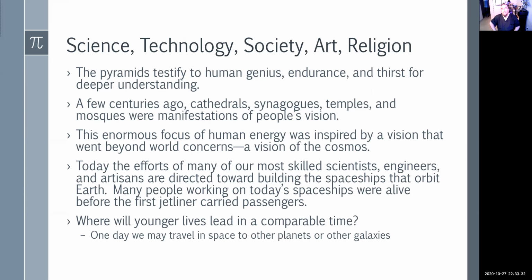We moved from pyramids to these beautiful cathedrals, synagogues, and temples, right? Because we were trying to show the gods that we worshiped them and they were great. And it also was to bring people together and get money. But that's not the point, right? The enormous amount of human energy is focused on a vision that went beyond worldly concerns, the concerns of the cosmos. What was out there, right?